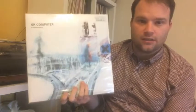So the modern represses that have been done of this on 180 gram vinyl and all that, I've read on a couple of audio forums, aren't really amazing. They're okay, they're fine. But unless you can find yourself an original pressing, the best one to go for is the 2008 repress. They did it on Parlophone in the UK, but also on Capitol, which owns the Parlophone rights over in the States. And this is the Capitol 2008 repressing, which, if you think 2008, 8 years ago, not a lot of records were being pressed really.